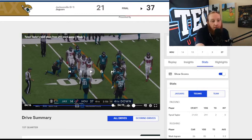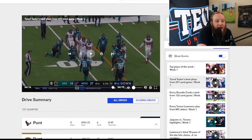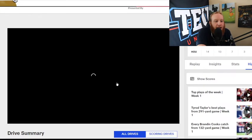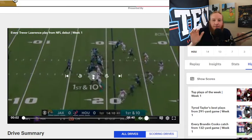Let's see if they can keep it up as the season progresses and they have to start facing better teams than the Jaguars. All right, so that was Tyrod Taylor, but there was another quarterback that we have to take a quick look at, and that's the rookie Trevor Lawrence. So we have every Trevor Lawrence play right here, highlight package. Maybe watch this all. It's 8 minutes, but let's take it play by play. Let's see what Trevor Lawrence is giving us.